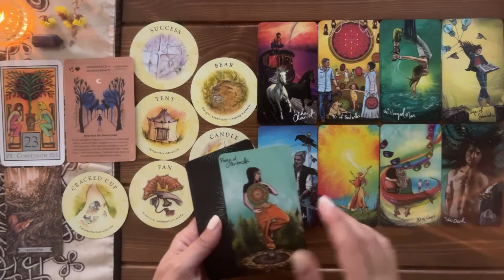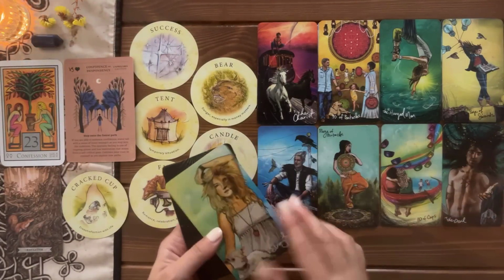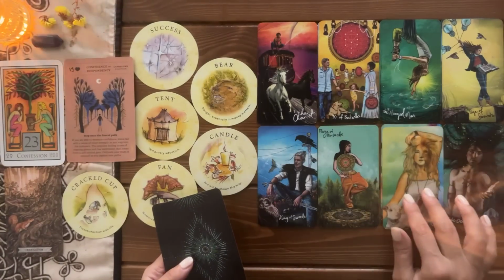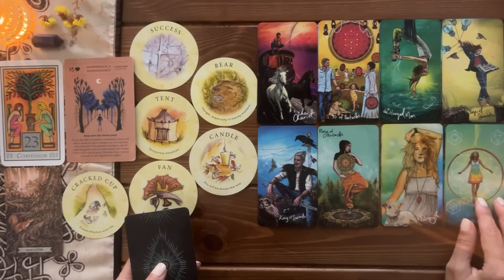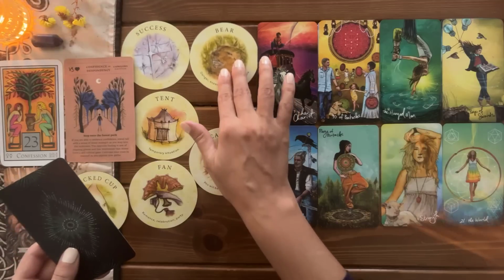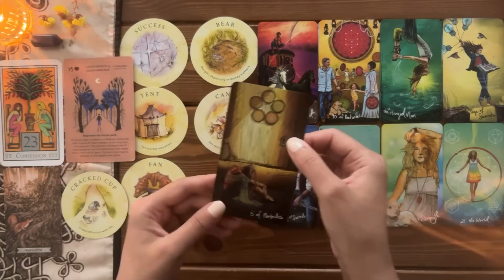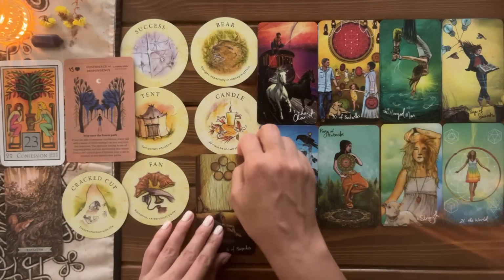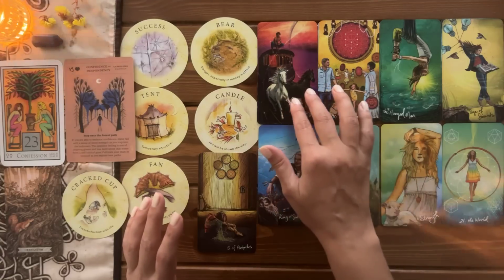You have the Page of Pentacles. Ooh. You have the Strength card. And you have the World card. Gosh, love that. And you have an extra card here. If we push these up, we can definitely fit it right there. So you have the Five of Pentacles. So what is that second part of your reading telling you about this month?